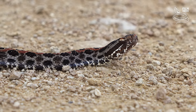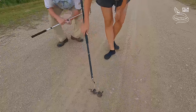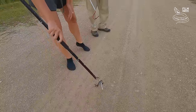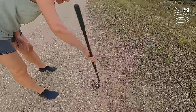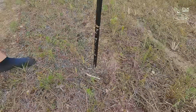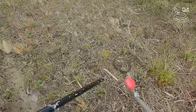Basking. This is a great time for snake activity. 6 p.m. We already have plenty of footage. Oh, he's defensive. A little bit. Maybe just take him with the hook. Perfect. Oh, he tried to bite me. He has some attitude. Luckily, this road doesn't have a lot of traffic. I don't want him to leave it. Okay. Bye bye. Let's go. Far away from the road.